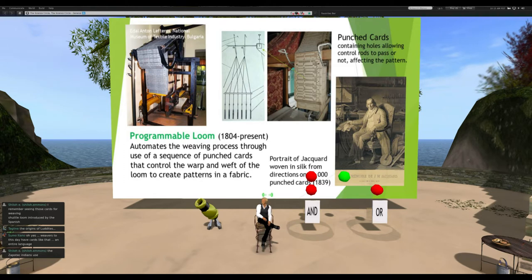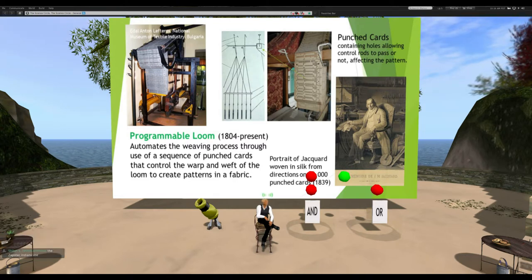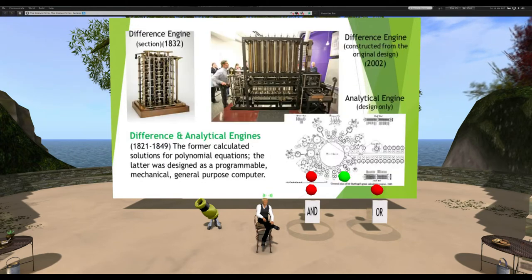Okay, so in any case, this thing automates the weaving process. And there's a picture to the lower right there that actually shows a picture of Jacquard, who invented this. And it's made from 24,000 punched cards. It's actually a little portrait of him in silk. Pretty fascinating. And these things are still used today. Now, the next one here is the Babbage engines.